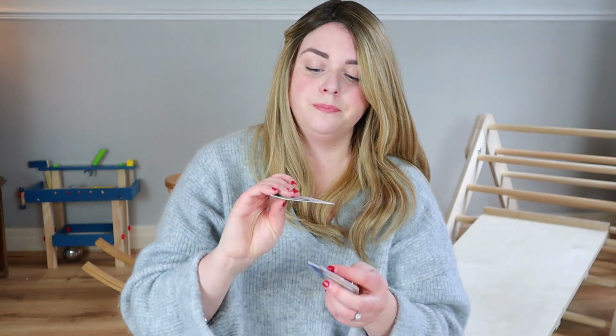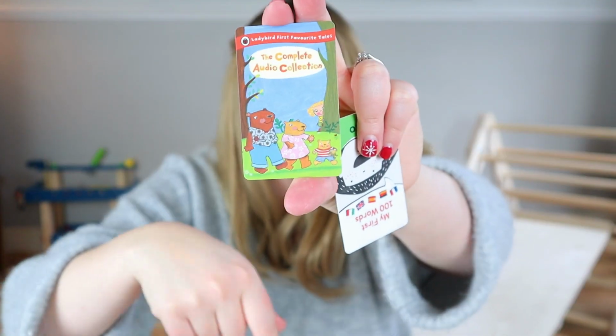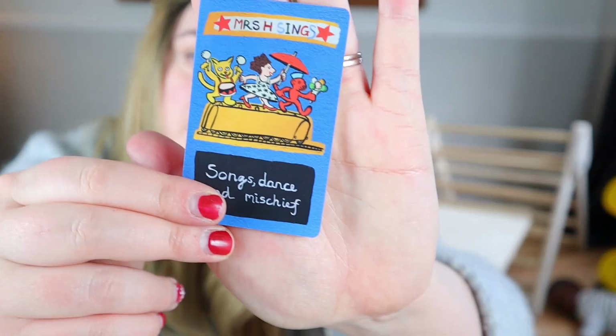So as I said, this is for both boys, but we do have some cards here that were specifically more with Rupert in mind. So as I said, this first 100 words one he absolutely loves. And then we've got the complete audio collection of Ladybird First Favourite Tales, which is all the traditional tales like Three Billy Goats Gruff, Goldilocks and the Three Bears, all of those ones. Both boys love that. And then we have this one, which is Mrs. H Sings, and that's just a songs card.